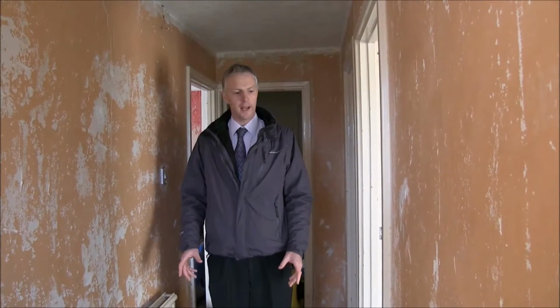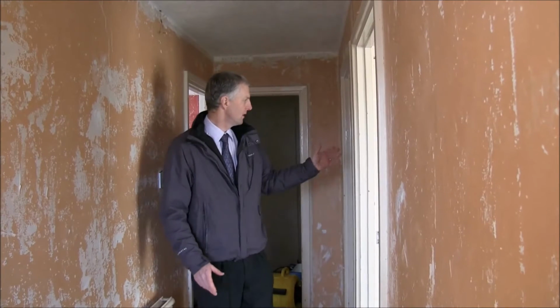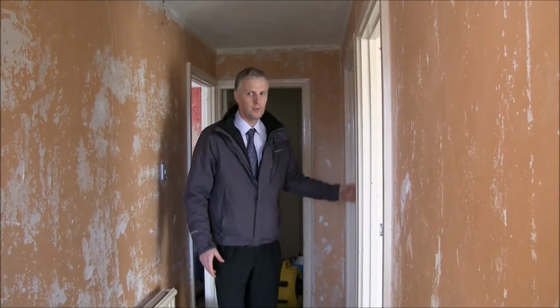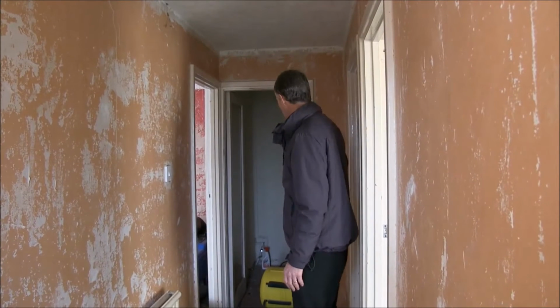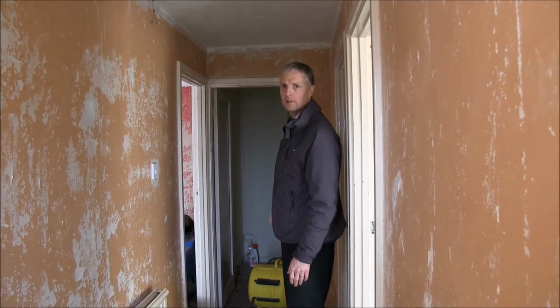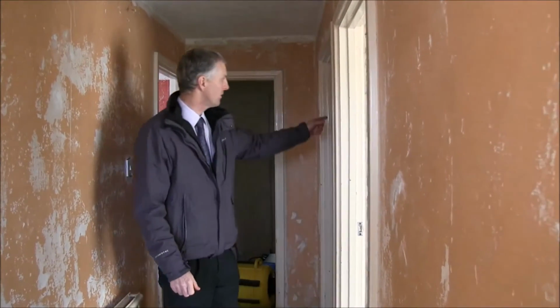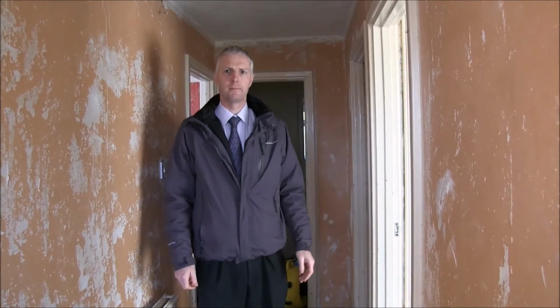We're in the hall here, and on our left hand side we have bedroom 1, behind we have bedroom 2, to our right we have the lounge, and if you're looking through behind us we've got the bathroom, and in the rear corner there we've got the kitchen. Staircase in our far left hand corner here goes up to the room in the roof.